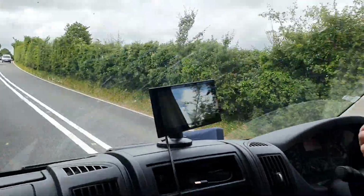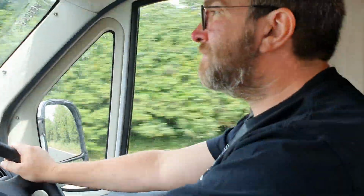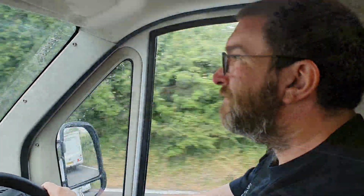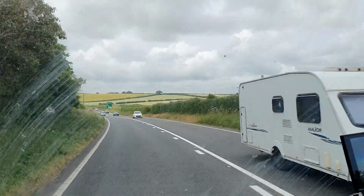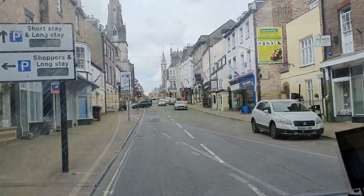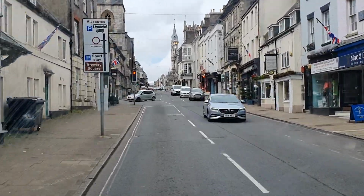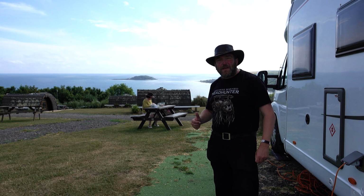Well, it was a rather long journey down to Cornwall, but of course in the new van you can travel much more comfortably. So the time soon passed before we arrived on the site. Well, here we are, we're all pitched up at Bayview Farm campsite.